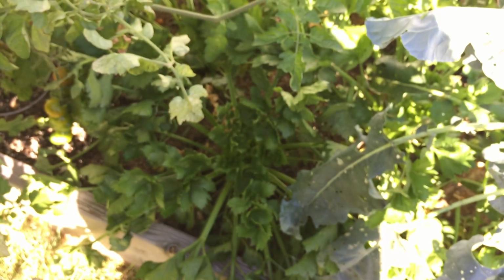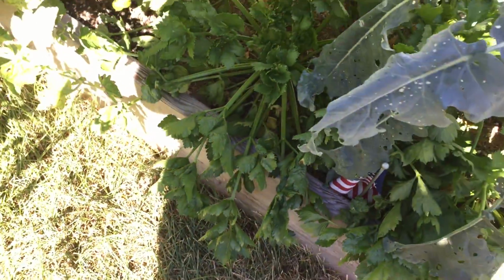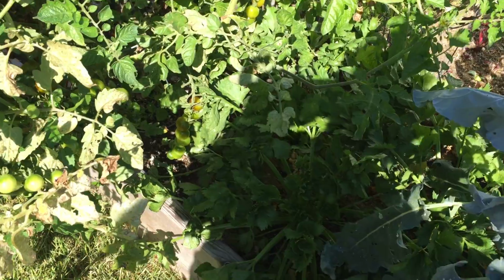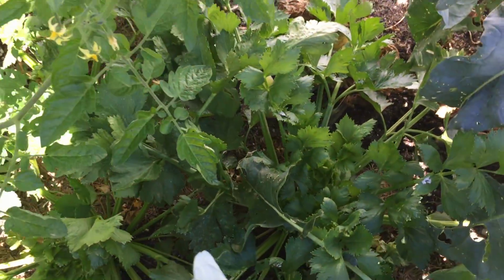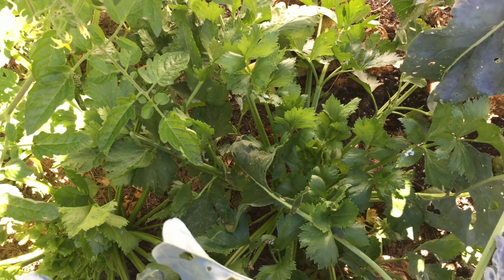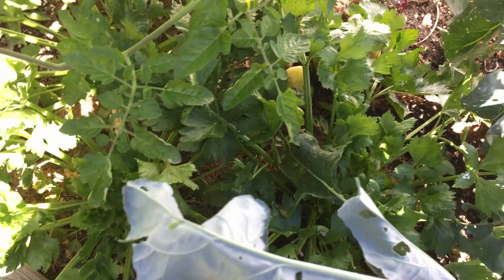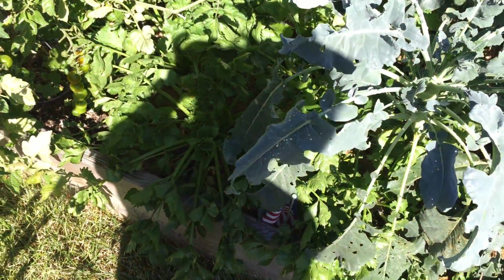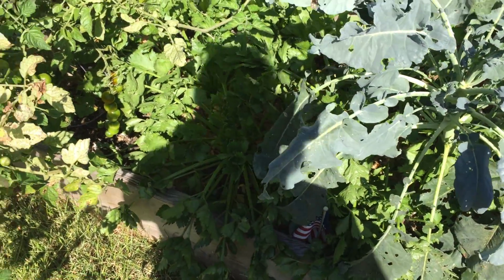I'm worried that it's really blocking out the celery down here too, which is not in focus. There we go. There's 3 or 4 celery heads down here, and now that the caterpillar situation is dealt with, I'm really hoping I see more caterpillar eggs. That's not good. Anyway, I'm really hoping that these will perk up. When the temperatures dropped, they really did well. Oh, that's my shadow.